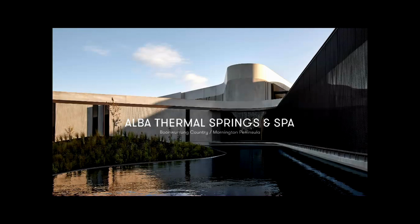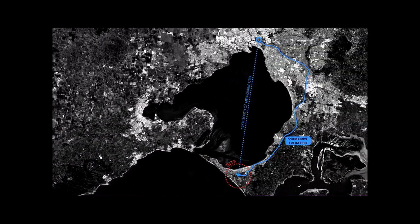Alba Thermal Springs and Spa is set on a sprawling 15-hectare site of native landscape in the Mornington Peninsula. It is conceived as a wellness destination and is home to 31 geothermal pools, 22 treatment rooms, and a restaurant curated by celebrity chef Karen Martini. The site is located 99 kilometres from the Melbourne CBD.